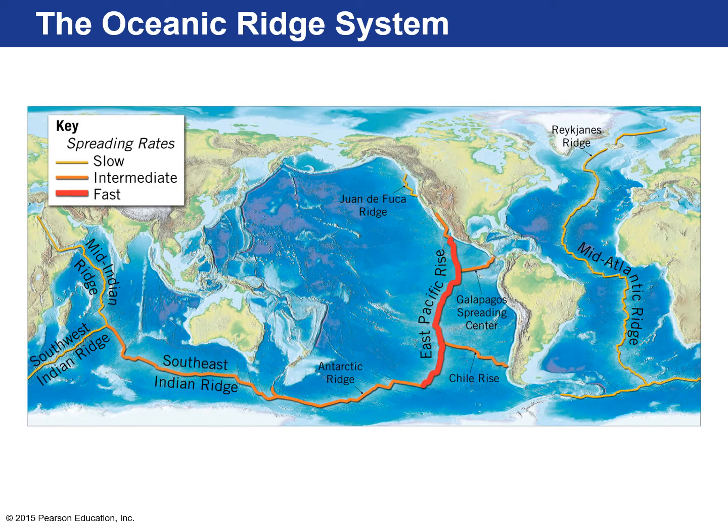All right, here is the mid-ocean ridge. There are different types of spreading centers or mid-ocean ridges. The mid-Atlantic is referred to as a slow spreading ridge. It spreads at a rate of 2 to 3 centimeters per year.